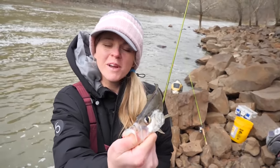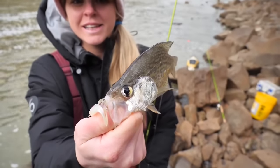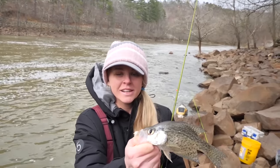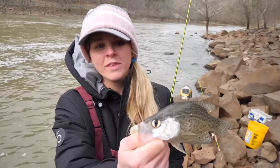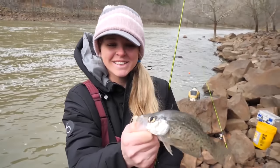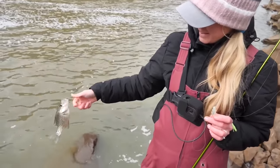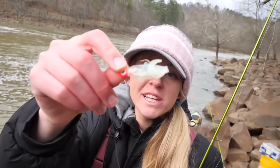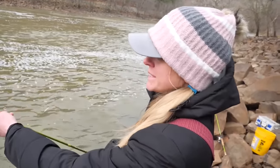I think he's called a magnolia crappie. Yeah, magnolia or a black nosed crappie. I think a magnolia is like a hybrid between a black nose and a regular. I don't know. Let us know in the comment section if y'all know. That's a nice little guy. Not big enough to keep, but good to know they will eat a jig. And that fish bit this curly tail grub, and I just put it on, so hopefully that was the trick.